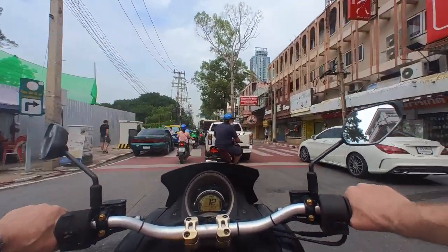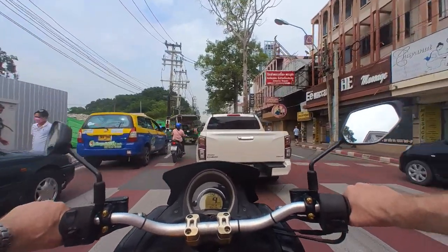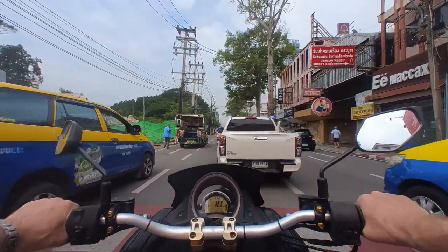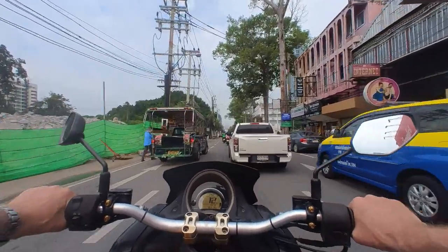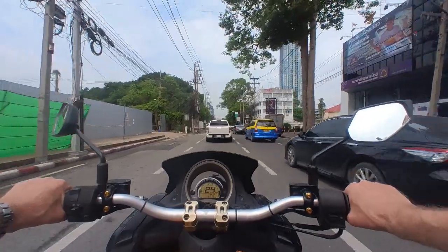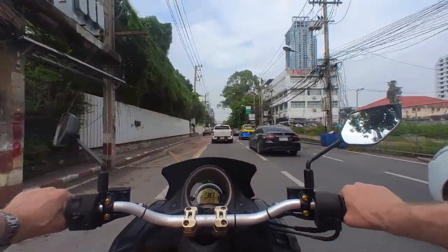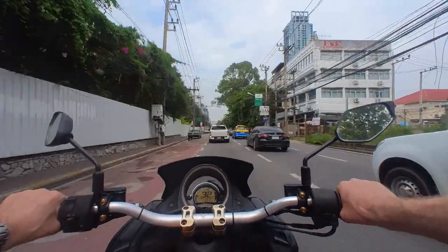So that's us just crossed Pattaya Klang. And now we'll go straight down. This is the way the buses come. They come straight down here also, down to Dolphin Roundabout, across Dolphin Roundabout and down into Naklua.